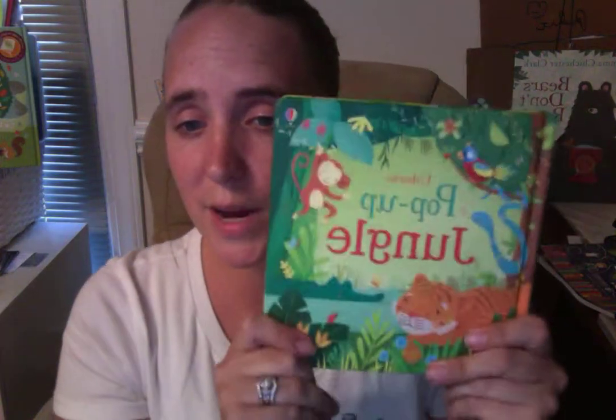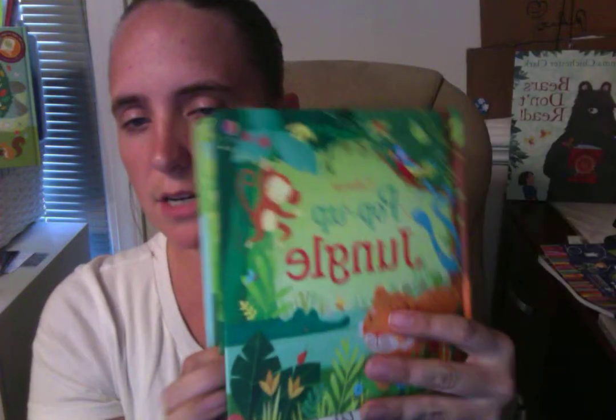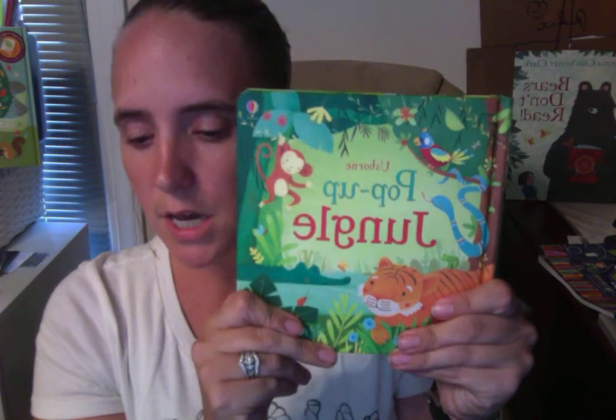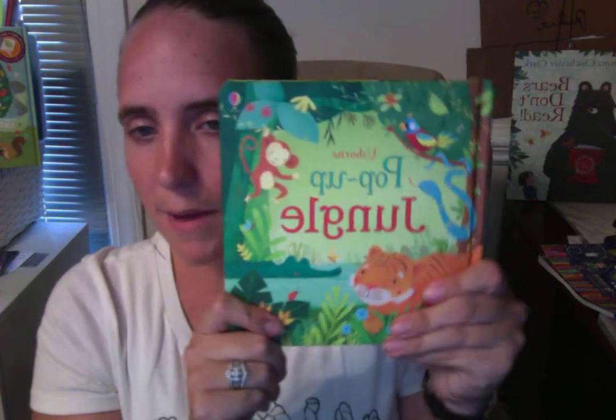This book is only $14.99, so that's a great deal for this pop-up book. The front and the back are board pages. The pages inside are not quite a thick board, but they're a thinner board. So it's great for those kids that are a little bit easier on pop-up pages. So maybe 12 months to 2 years, 3 years. I mean, even my 4-year-old would love this book.